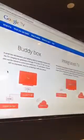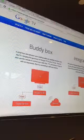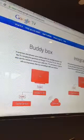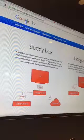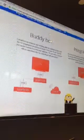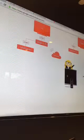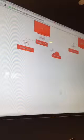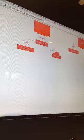So there you go, Google TV. Basically, you can connect Google to your TV, so you can search and watch everything from your TV device. That's what Google TV is for, okay? You can go to this website, googletv.com/TV. Thank you, that's awesome. You can scroll down. You see that? Browse cable, internet, all together on your TV through Google TV. Okay? That's awesome. Scratch that.